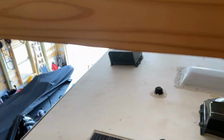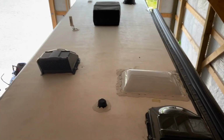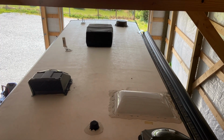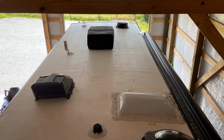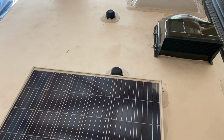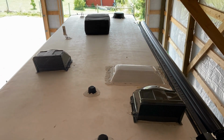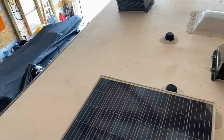But yeah, so this is the roof. You've got your King Air antenna, your digital antenna, your second roof AC, and then you have your Wi-Fi Ranger, which I'm still trying to figure out how to use. I'm getting closer all the time on that. And then you have your tank vents, which I'm getting ready to put different things on because we did have a sewer smell coming home from Alabama, but I'll get to it. So anyway, this is the roof.